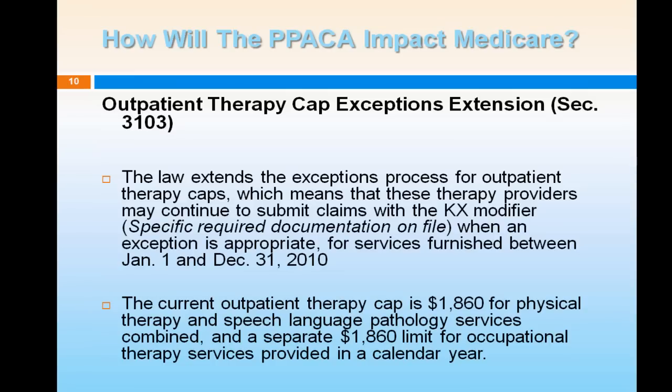Currently, as you might know, there are two separate outpatient therapy caps. The first one is $1,860, and that's the combined limit for physical therapy and speech-language pathology services. And then there's a separate cap for the same amount, $1,860, and that limit is for occupational therapy services provided during one specific calendar year.